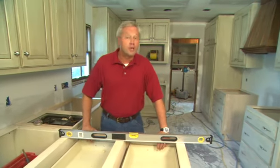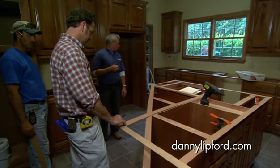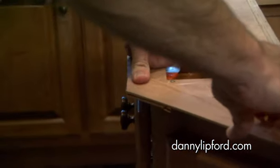Now, one thing the fabricators like to do before they prepare anything for the job site is to come out and create a little template so that when they're working on the countertops, everything will be perfect when they bring out those big heavy slabs.